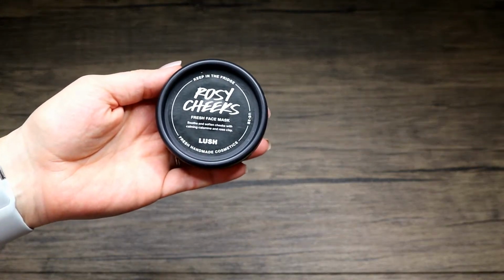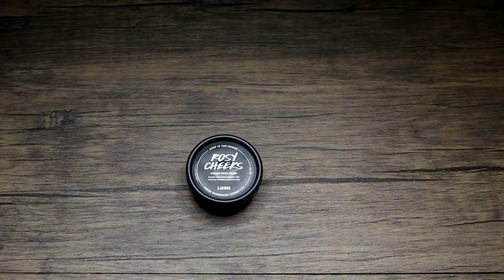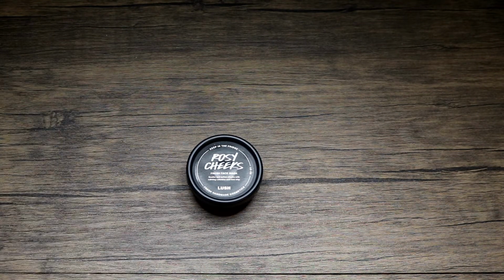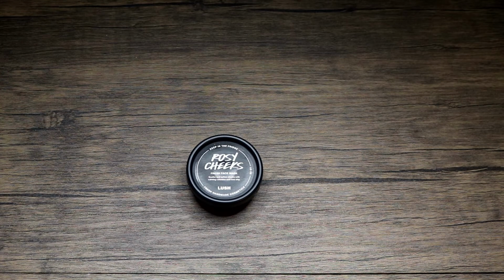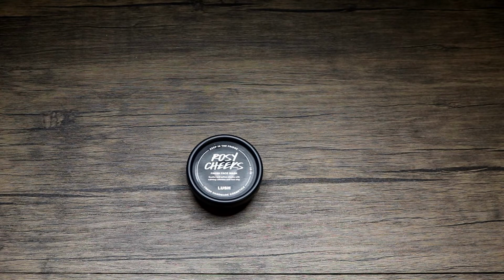project, and this is Rosy Cheeks Fresh Face Mask from Lush. I keep this in the freezer, so it lasts longer than if you keep it in the refrigerator. If you keep it in the refrigerator, these last maybe 2 to 3 weeks, I think. In the freezer, you could probably keep it for several months. I've had this already since February. It's been in the freezer.